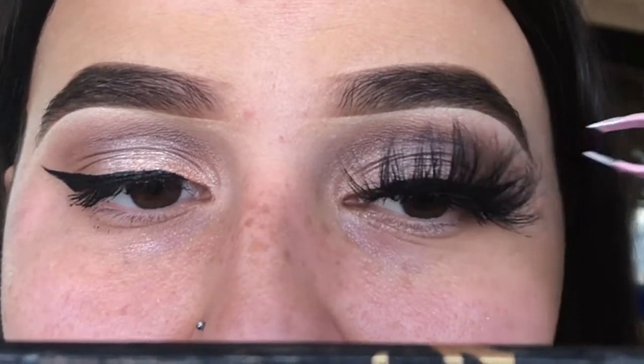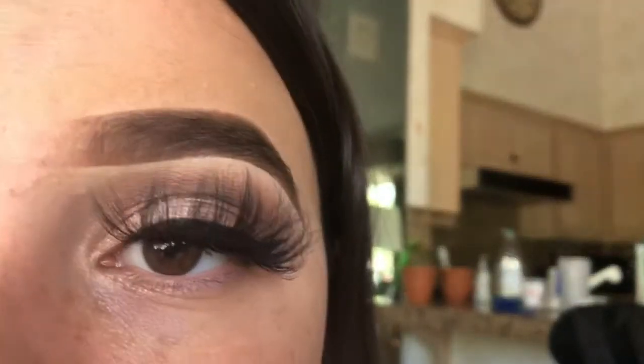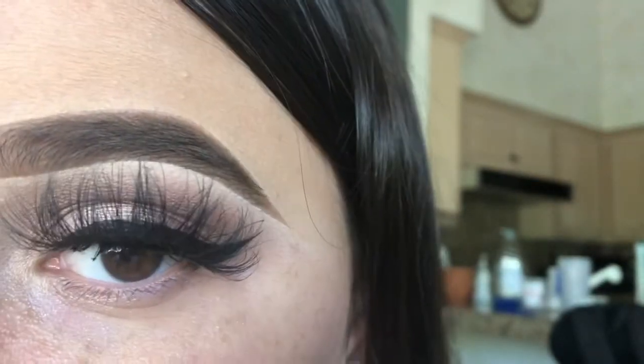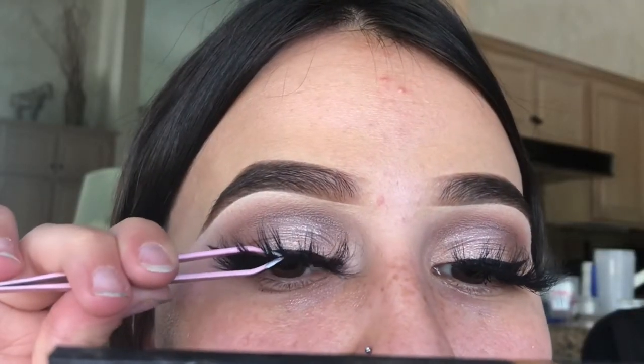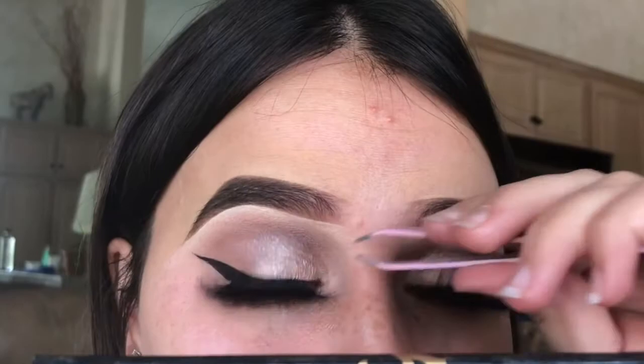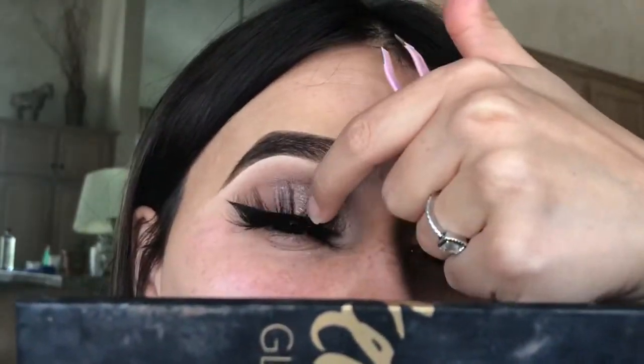Okay, and these lashes are my favorite lashes. I got them from Kashi's Lashes. I'm not sure that's how you pronounce it. Kashis. But her lashes are bomb. I don't know what length they are, but they're long enough and they're really pretty, and I've already worn them like 10 times, seriously, and I love them. Oh my gosh.